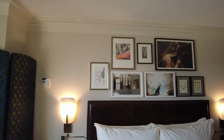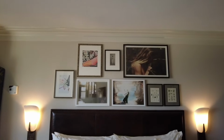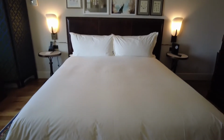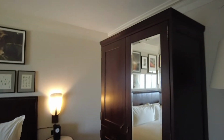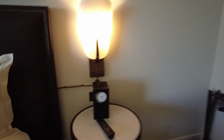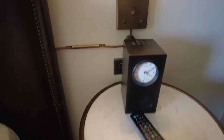They have a little gallery wall with all the art, and then a nice king size bed. And then we have a dresser right here with a nice mirror. We'll look inside in a second. Here's the little clock with the radio and stuff, Bluetooth speaker, I guess. A place to put our bags.